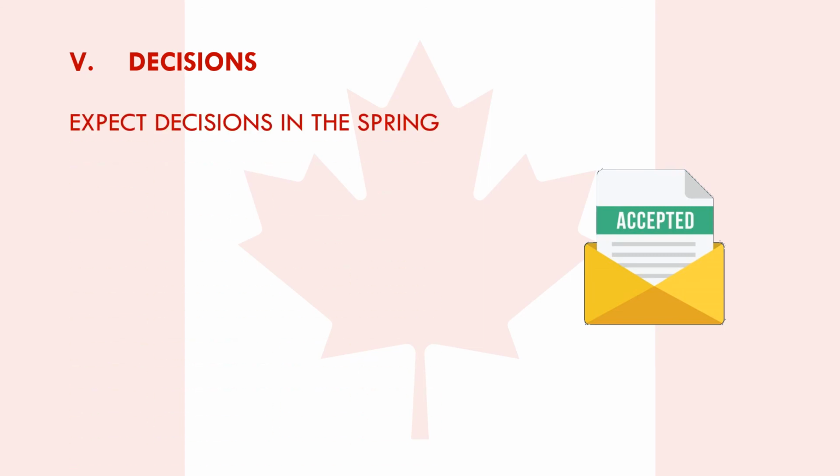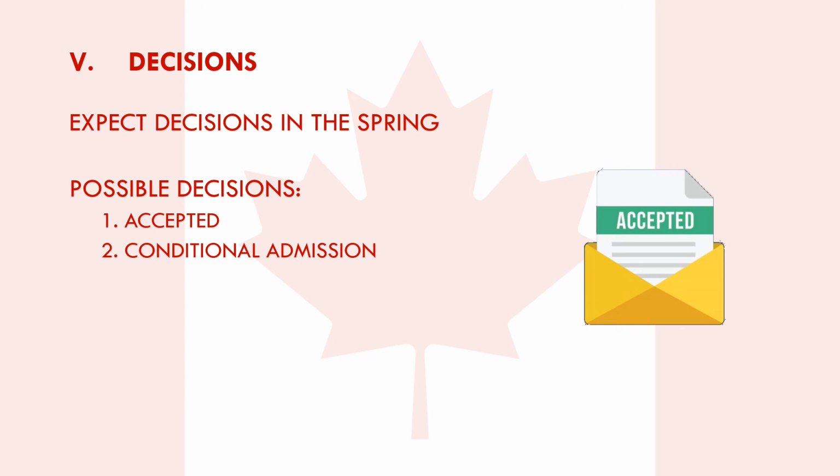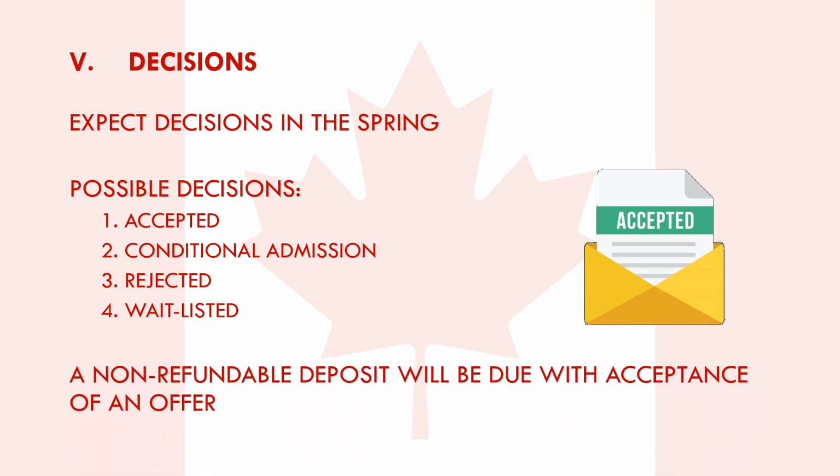Expect decisions in the spring. There are 4 possible decisions. Accepted, which is an unconditional offer of admission. Conditional admission, admitted on condition that the applicant completes, typically an intensive English program. Rejected. Or waitlisted, a determination that is made dependent on the number of students who have accepted offers. In this case, notification is delayed, sometimes as late as the summer before you're expecting to start the program. A non-refundable deposit will be due with acceptance of an offer.